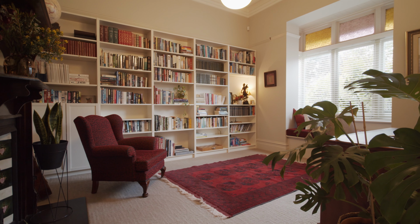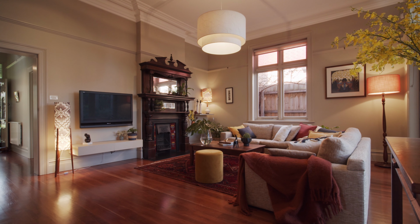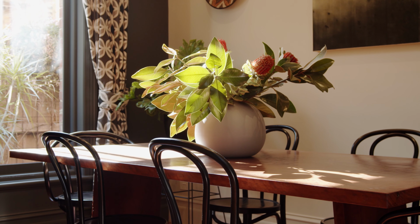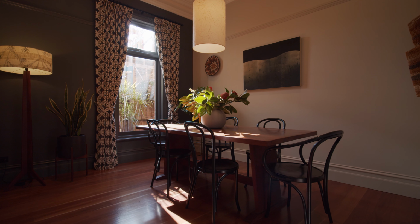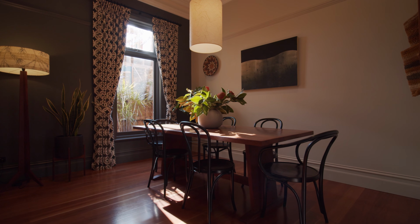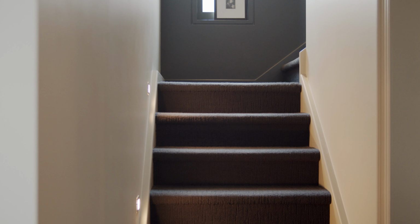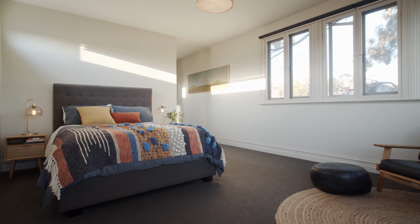The study, your home office, library is one of my favourite principal rooms. Some of the things you might not see or appreciate in first instance about 36 Gordon Grove is just how beautiful and inviting the home is. From the private dining room with high ceilings and the hardwood floors to the quality of the renovation and the fixtures and fittings throughout, this is one of the most beautiful homes in our marketplace.